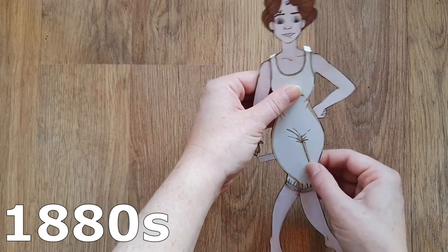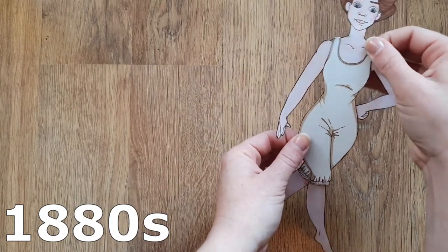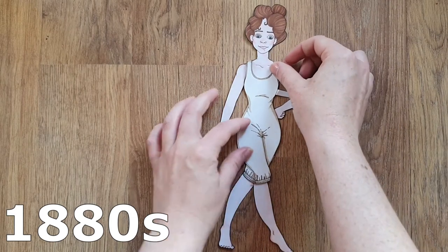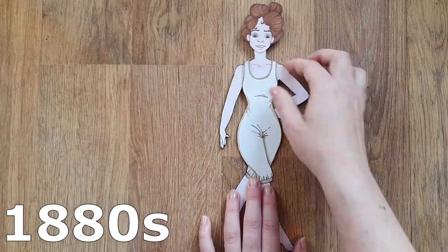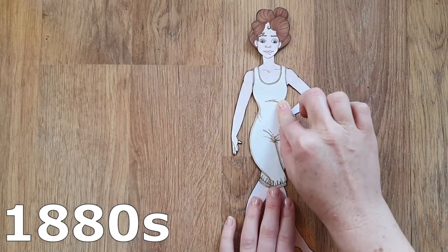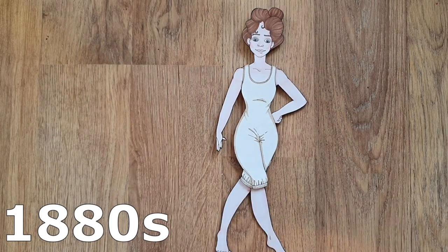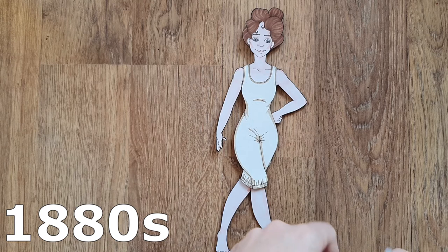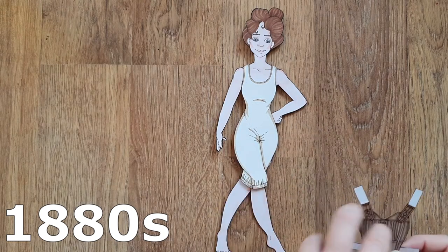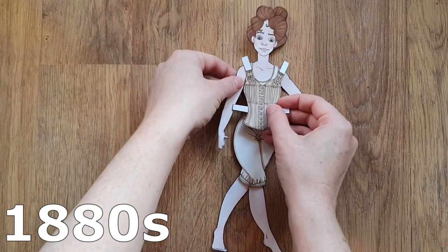A movement towards slightly more practical clothing, I don't know if we'd call them that in today's terms, began, including what was called a combination, which was kind of the chemise and the knickers in one. As we move more towards sports for women, such as cycling and tennis and hiking, this move towards comfortable, practical clothing continued.